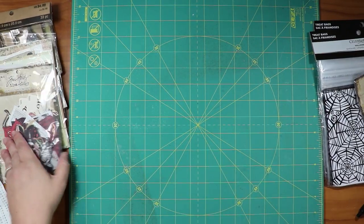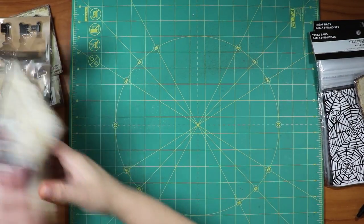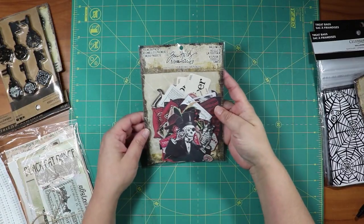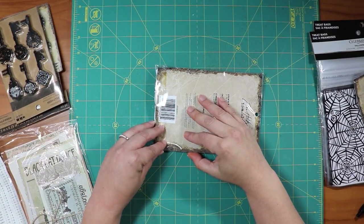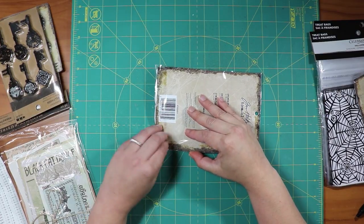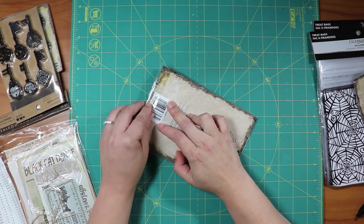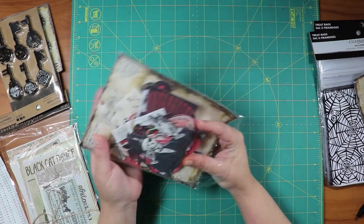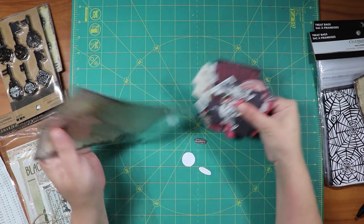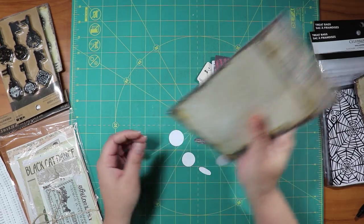Hashtag not Spencer, hashtag Tim call me. All right, so then there was this ephemera pack, and I haven't seen this, this is his new ephemera pack, and I have a feeling I'm going to love this. Do a whole journal based around this ephemera pack. All right.